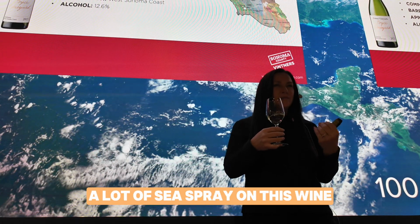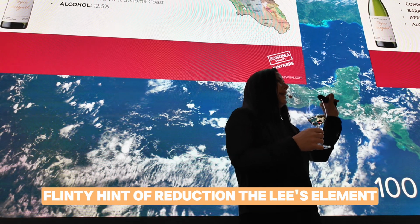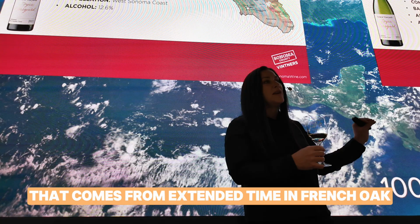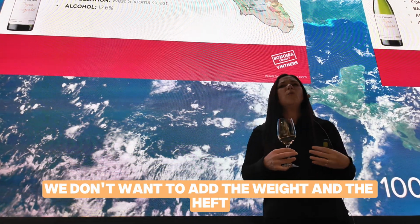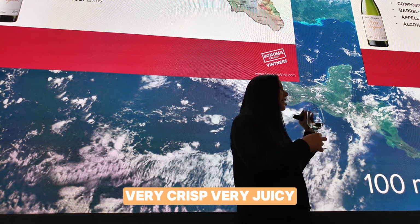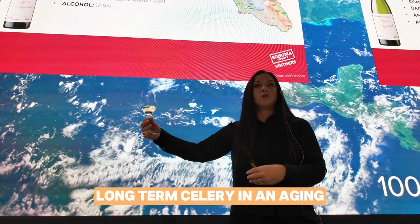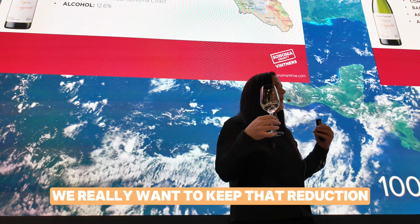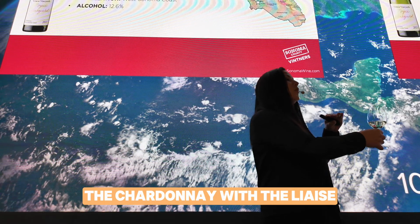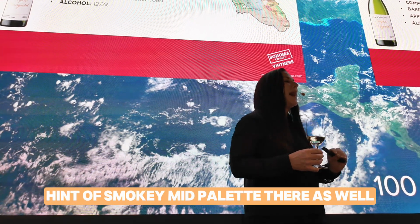There's a lot of mineral, a lot of sea spray on this wine, and for me it's that hint of savory, flinty, hint of reduction, the lees element that comes from extended time in French oak, and without batonnage. We don't want to add the weight and the heft of batonnage to these very linear, very crisp, very juicy acid-driven wines that are capable of extended long-term cellaring and aging. We really want to keep that reductive profile, and the profile with the lees, for that extended time to build a savory hint of smoky mid-palate there as well.